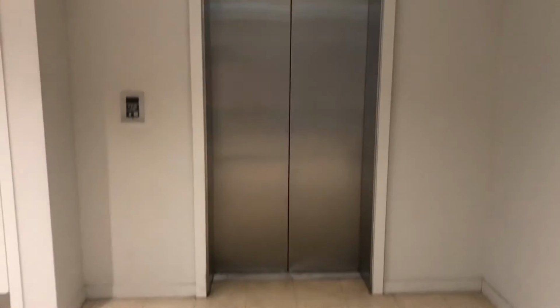Tiling, ceiling, cab. Still doesn't work. Yellow things here are broken. First floor here. And that is it.